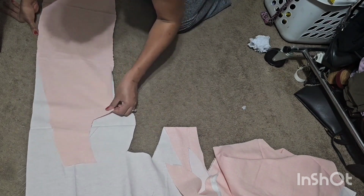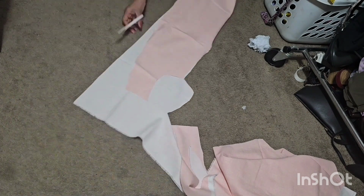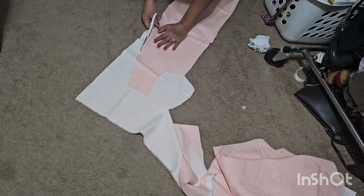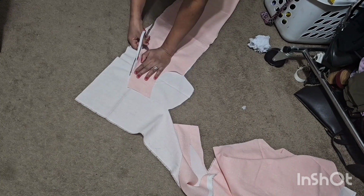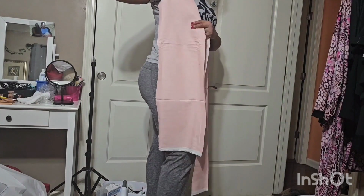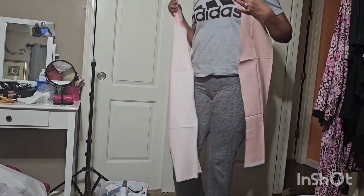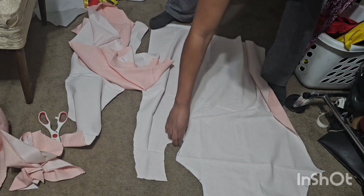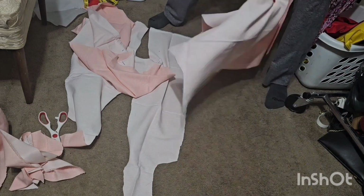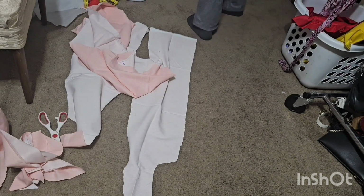So now I'm just flipping this over and I'm going to trace the other side because you do need two sides to a dress, right? Well, four if you count the front and the back and then the two sides. But anyway, now I wasn't sure if I should have, this is me holding it up, which does absolutely nothing. Anyway. And now it's like uneven. So I don't know what that's about. But keep watching, y'all. Keep watching.